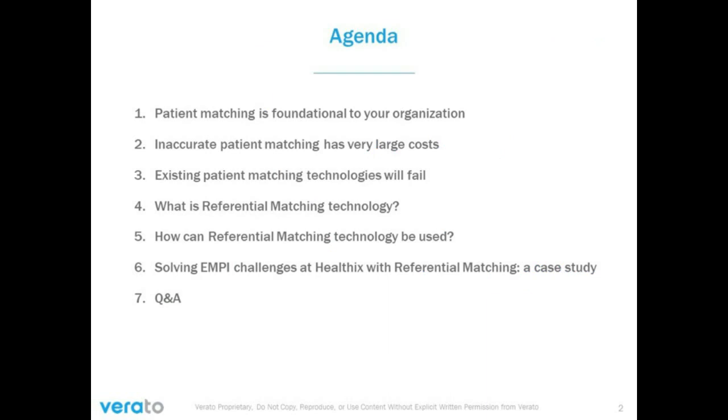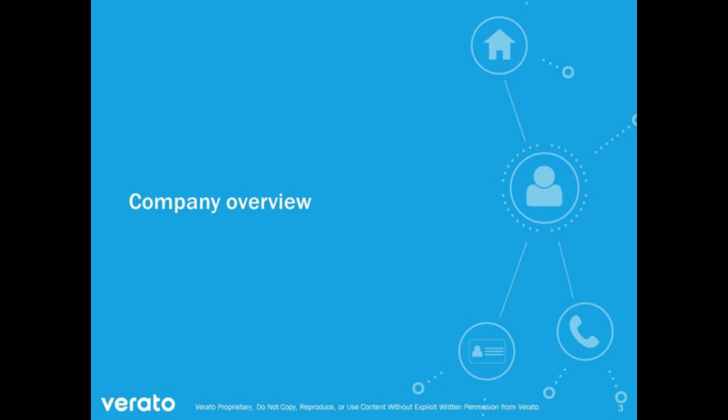The agenda is relatively straightforward, even though it looks like there's a lot to get over here. Most of these are fairly bite-sized topics. I'm going to give a small introduction to Verato, then I'll talk about patient matching as being a foundation to most healthcare organizations, the cost of inaccurate patient matching, and then the existing, and I want to paint a picture for you most poignantly as to why existing patient matching technologies are going to fail. Fundamentally, it's because we're putting more stress and more strain on them than they were ever designed to handle. And therefore, a new architecture is necessary, and that's referential matching. Let me not dwell too much on the agenda. Let me get right to the material.